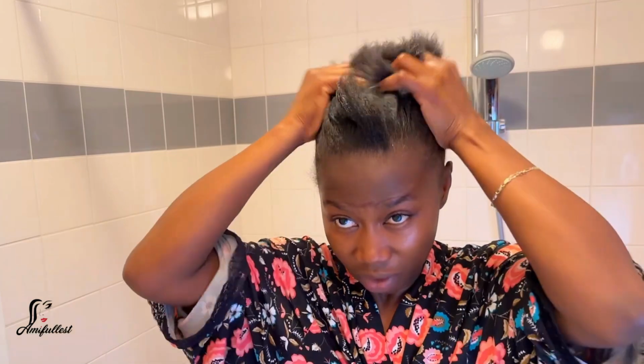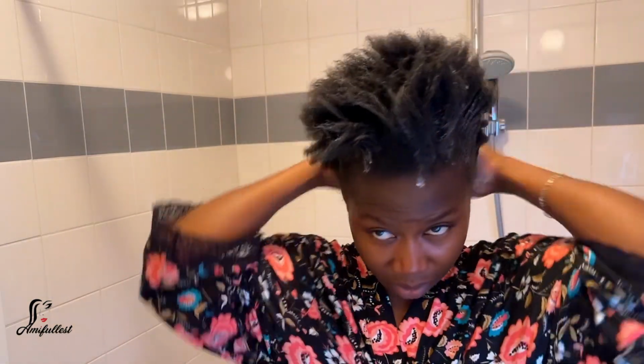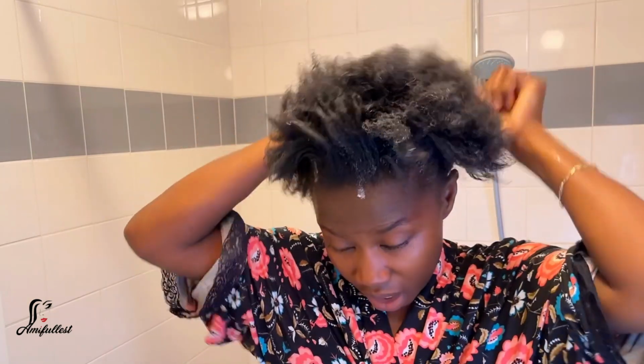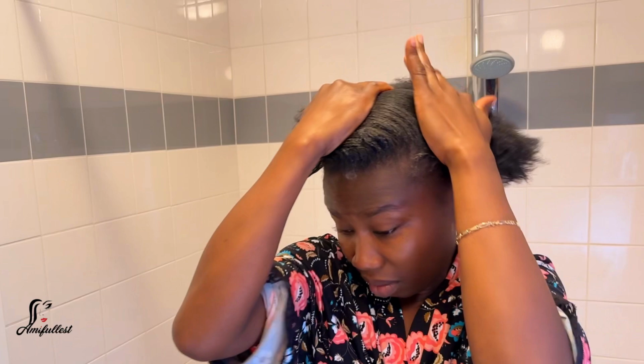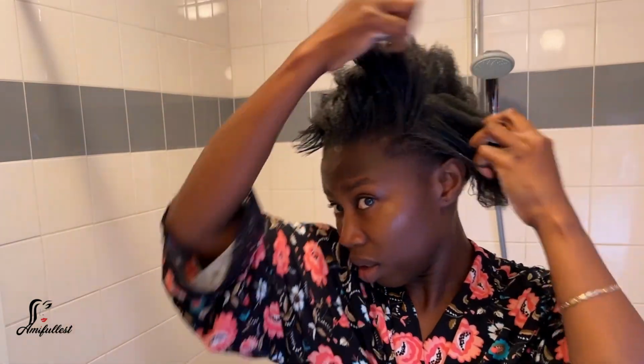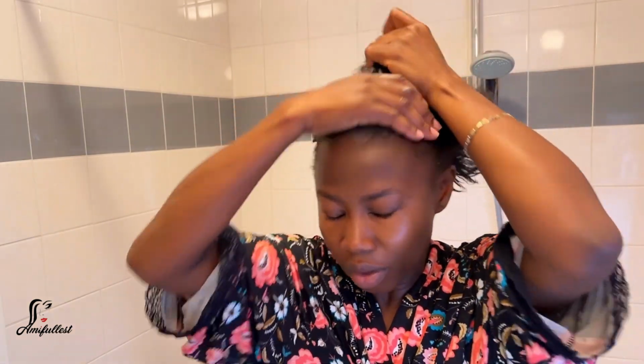This one, I really like it. I take quite a good amount actually. I like to first start with the top, because you know the top of the hair is the oldest part of the hair, and I go in with quite a lot. I really like my hair to be really soaked in with this product. Really get everything in. It smells so good. I really like it.